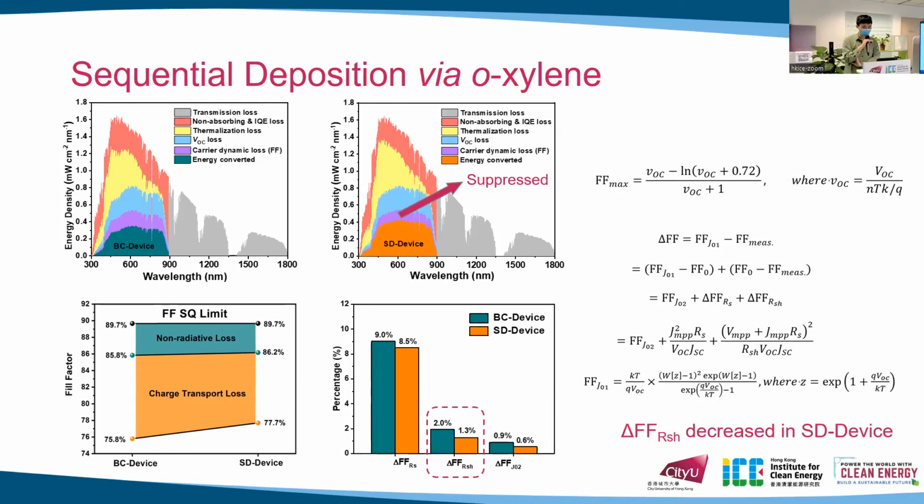However, this part for the SD device and BC device is close, and the shunt resistance caused fill factor loss here. For the SD-based device, it clearly dropped from 2.0% to 1.3%. So the shunt resistance increase should be the key point in the SD-based devices for polymer solar cells.